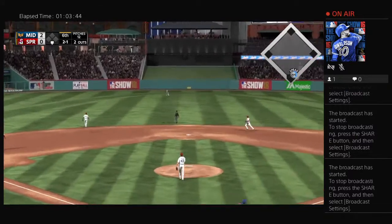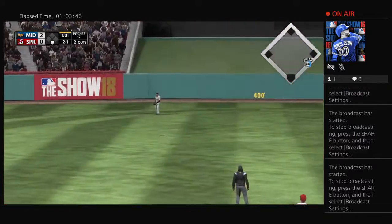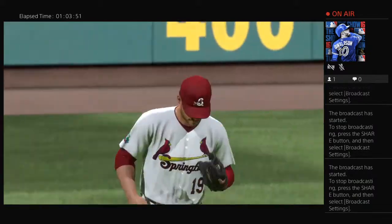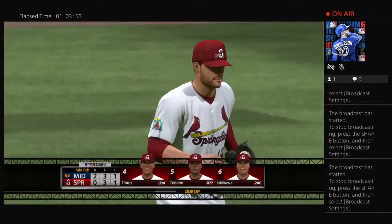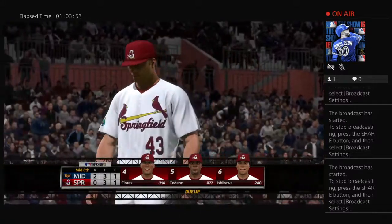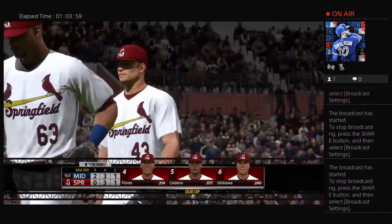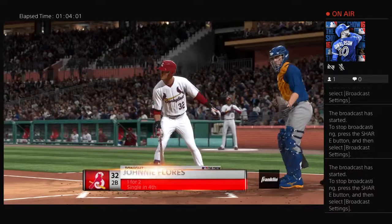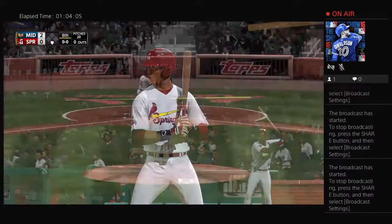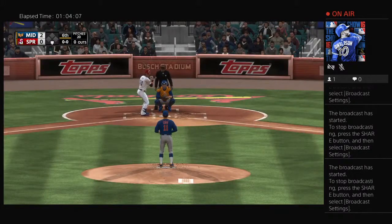High in the air out to center field. Maxwell has a read on it. Makes the catch, and that'll retire the side. Leading off the inning, Johnny Flores, as they'll look to get something going here and even this game up.